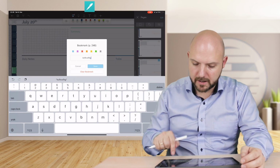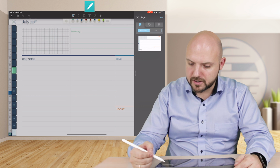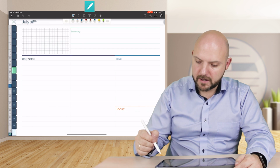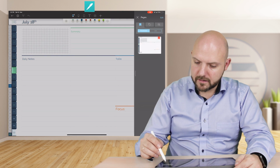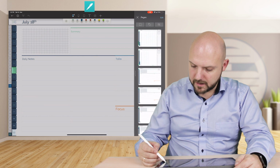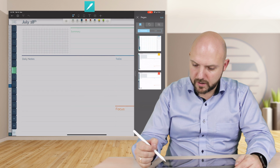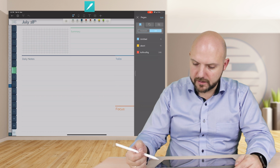You can name the bookmark, save it, and then here in the bookmark section you have the bookmark and the list. So this means if we go to another page and let's go to the normal section here, let's bookmark like this and yellow and put in something else here. So this means when we go here, we have now all the different colors, but also a list of it.